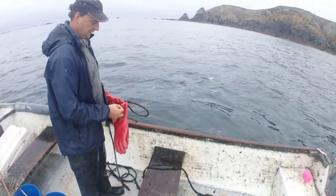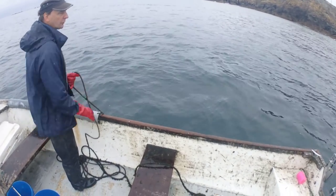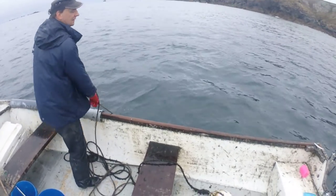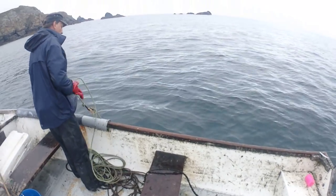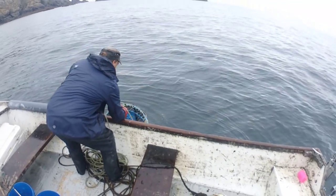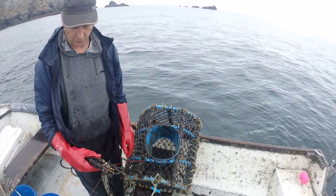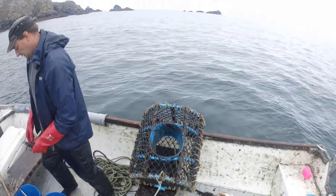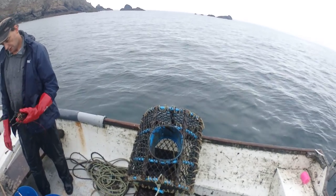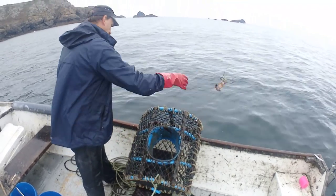I put these pots in here the other day. It's not somewhere I generally pot, but a few odd reefs around here do have lobster. We'll see. Well, small one with no claws. Small one, no claws. Barely got any legs either. So whatever, had a go at that, really did a job on him. Well, good luck.